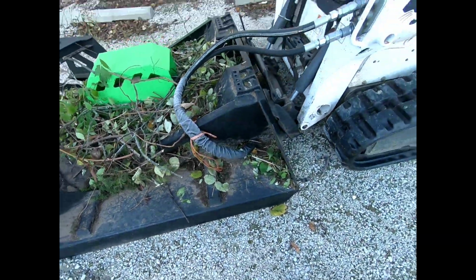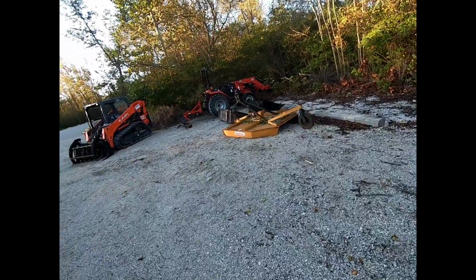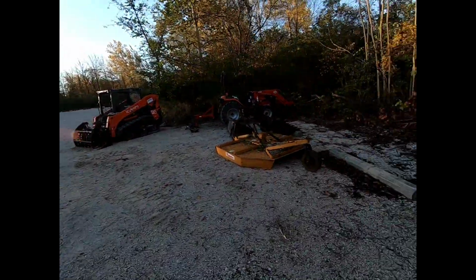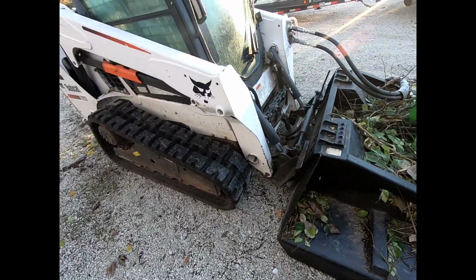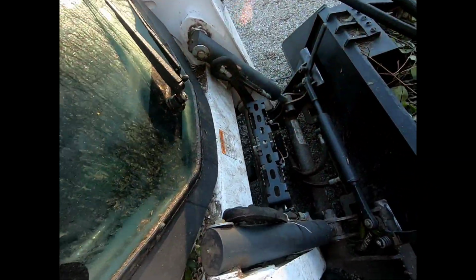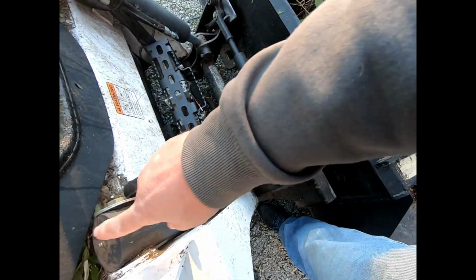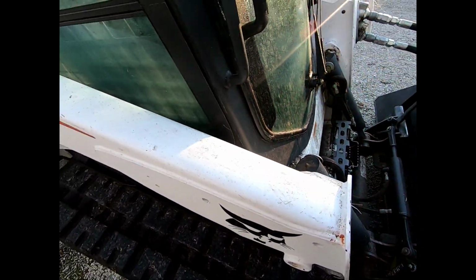So, got Dad's brush hog. Harry's got a tractor and brush hog. He went and running another Kubota. Problem with this thing is you gotta unhook it every time you wanna get out, because with this hooked up here, these cylinders are in the way of opening the door.